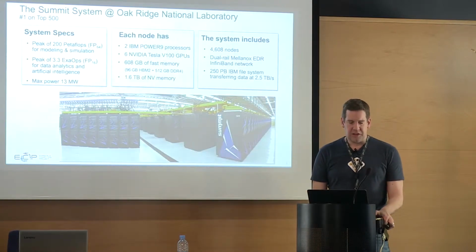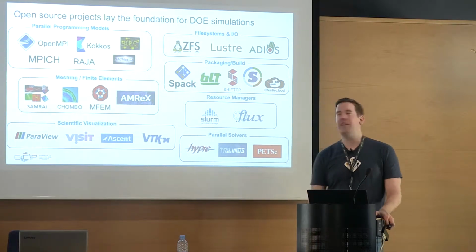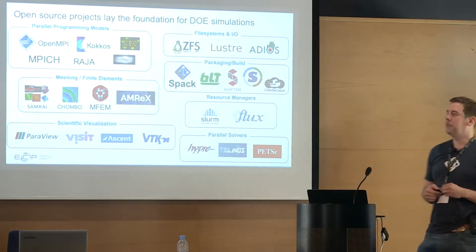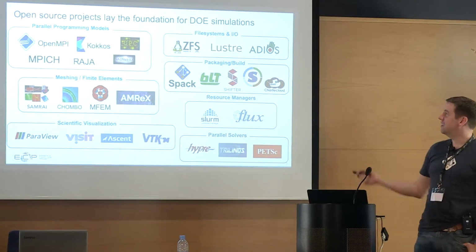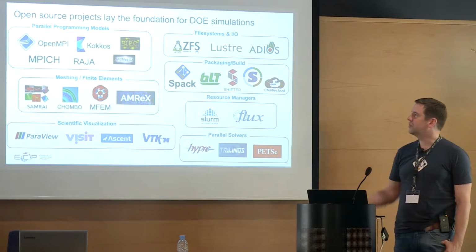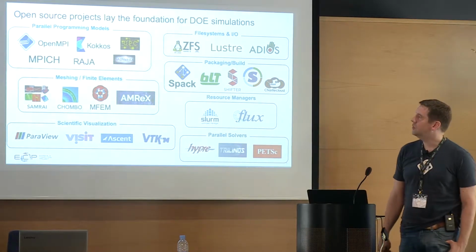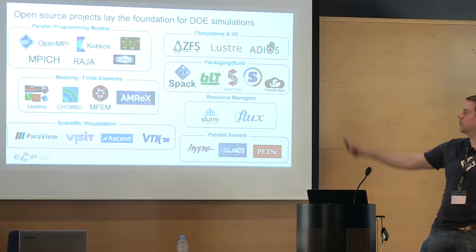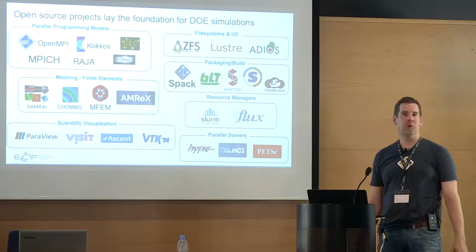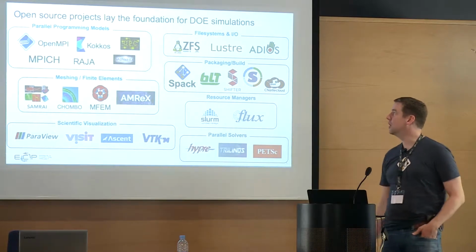I don't think I need to go into the specs of these machines for this audience, but at the heart of ECP software is a whole lot of open source software. This is a sampling of projects from DOE. So the software technology stack covers things from OpenMPI and MPICH, so familiar technologies, to newer performance portability layers like Kokkos and RAJA. These are C++ libraries that help you run across GPUs and multi-core machines in a portable way. UPC and GASNet are both in there.